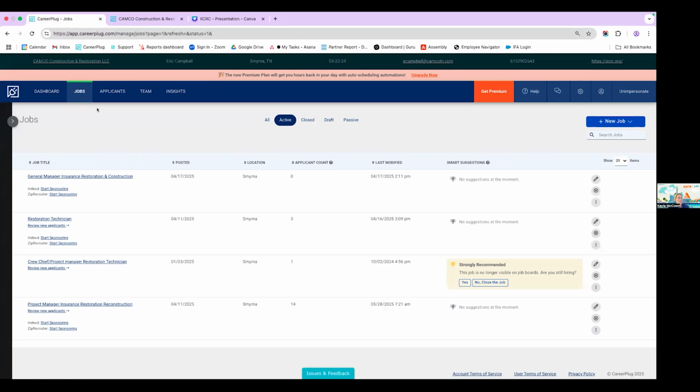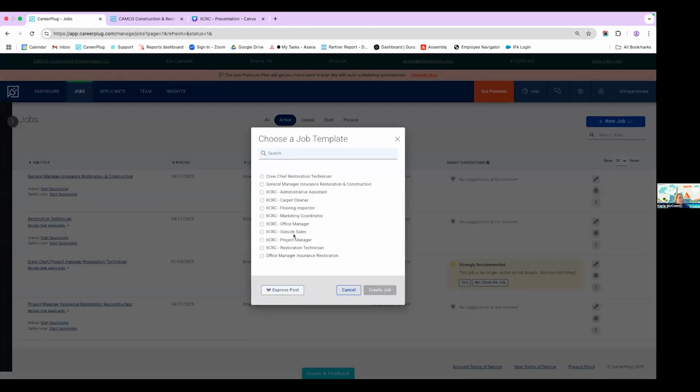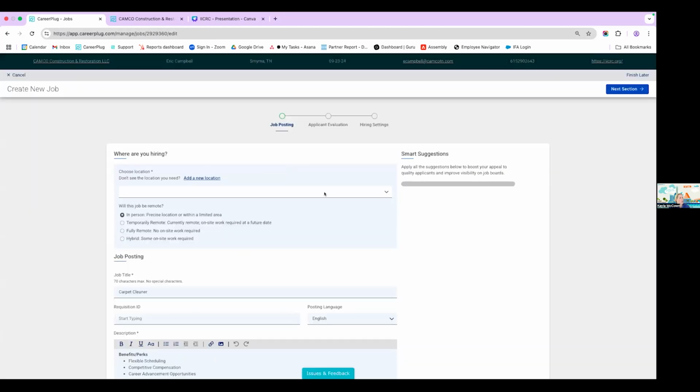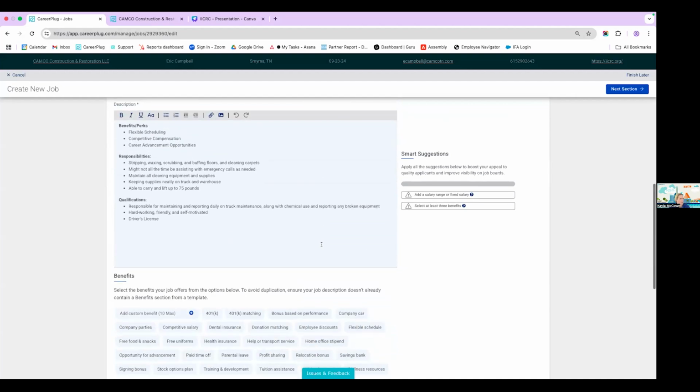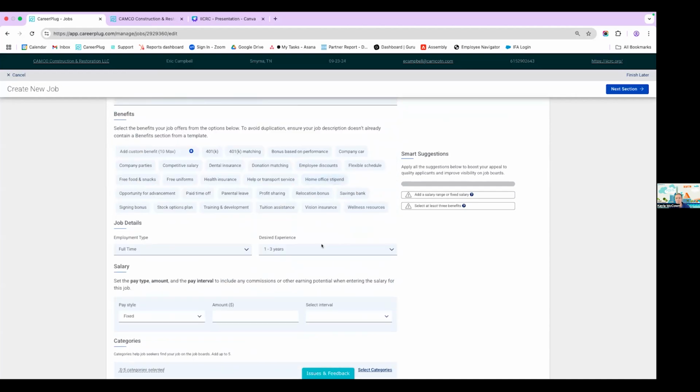But before we can ever get our jobs to a careers page, we have to be able to get jobs posted. And a lot of times, taking that first step of posting a job can be really overwhelming. So, this is a live account here that I'm just demoing, and you can see they just posted a job here. But if I hit new job, use a template, here are all the templates that IICRC worked with us to provide you all out of the box for some of your most commonly hired positions.